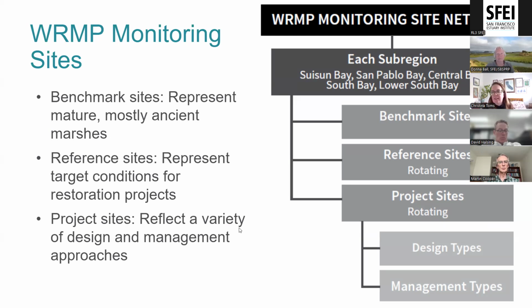And our project sites, they reflect a variety of design and management approaches. So maybe they beneficially reuse sediment, maybe some didn't. Maybe some have big, extensive ecotone levees and others don't. We're really trying to capture the range of projects in the estuary.